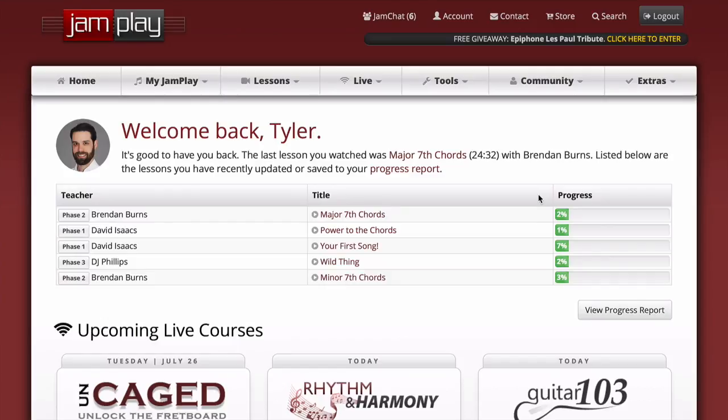Okay, so moving on to JamPlay now, and the dashboard you're looking at is what you can get with the free trial. So directly below this video, you can get your own JamPlay free trial and do exactly what I'm doing. JamPlay has their beginners section set up under the lessons tab. There's My JamPlay that keeps track of some progress. There's live sessions, there's tools and community, a lot of other things for you to explore.